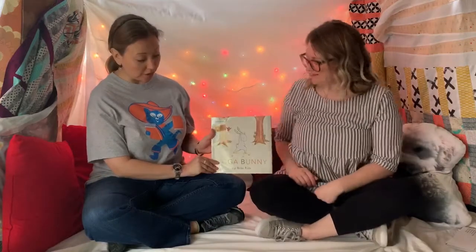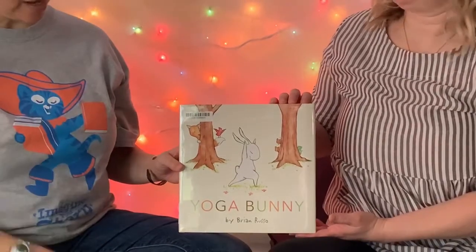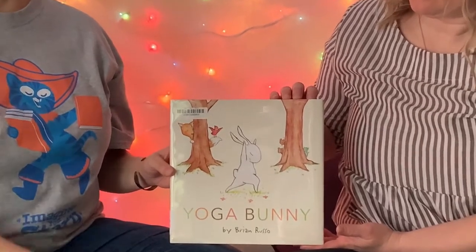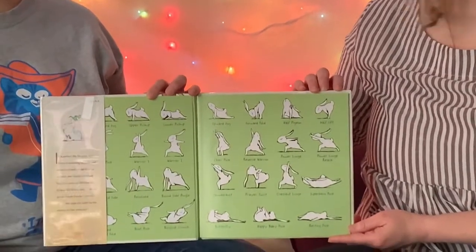Okay, hope you're all ready. Miss Ofilia is gonna read our first story, and she's also gonna show us some of the cool things that are going on in this story. Our first story is called Yoga Bunny by Brian Russo. I actually practice yoga almost every day, so sometimes when we're talking about the different movements and poses in the book, you'll see me doing them to the side. Oh, and look, in the pages before and after the story, they have a lot of other different poses as well.